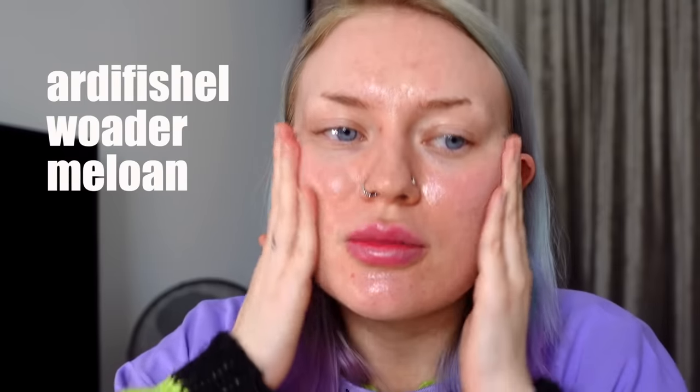I thought it would look more like a watermelon. Kind of disappointed, not gonna lie. Maybe this will cure my pimples. How many? One or two pumps, she said. We're gonna do three. Ooh, it smells good. I mean, it smells very watermelon-y if you like this artificial watermelon flavor.